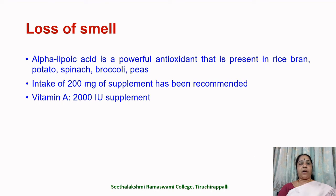Loss of smell or anosmia, that is a classical symptom of COVID-19, can be overcome with the intake of alpha lipoic acid. Alpha lipoic acid is a powerful antioxidant that you can get from rice bran, potato, spinach, broccoli, peas, or 200 milligrams of this supplement can be recommended. The vitamin A requirement during COVID-19 infection is 2000 international units.